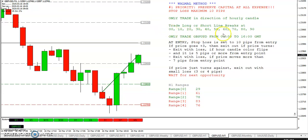Now, granted, this is Walmal. This is when he likes to trade, but I trade the New York session, so I actually trade a couple hours past his GMT, but he gets up early, so he's done. That's his, so I have to kind of make it my own. Look at this, 20 pips to the good.